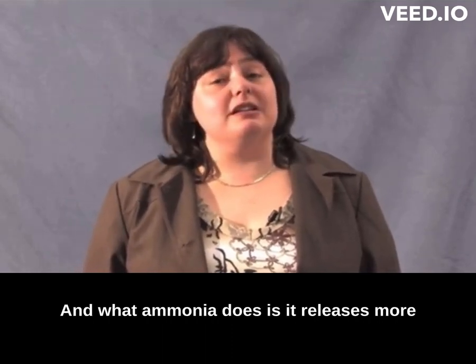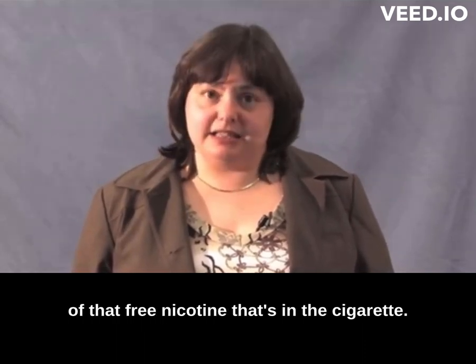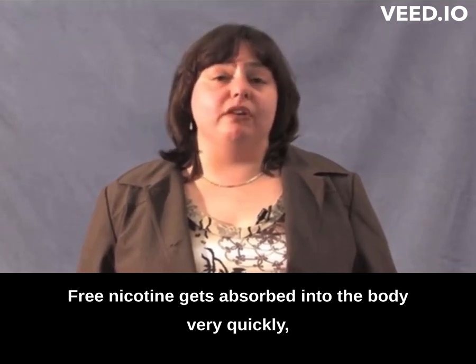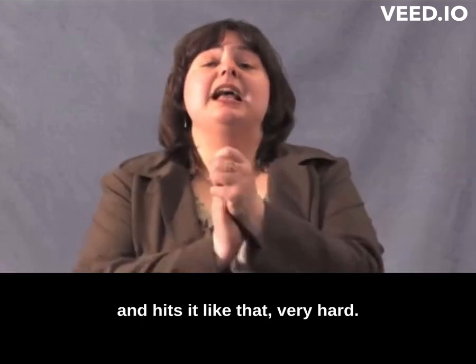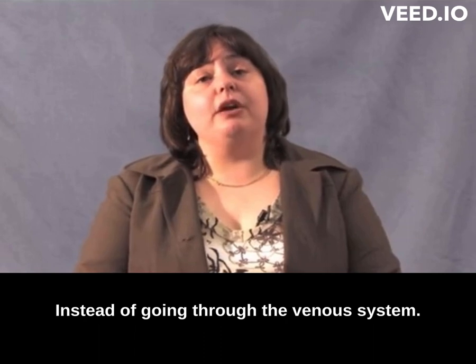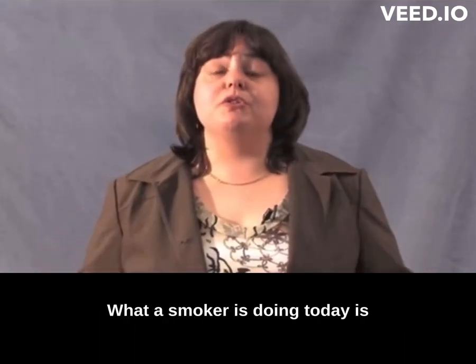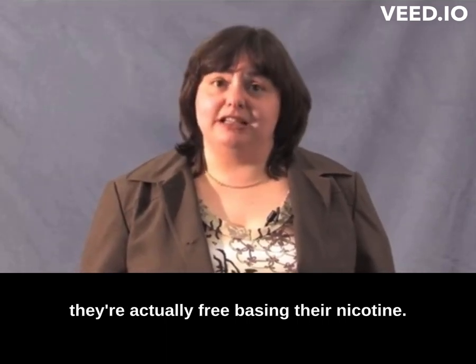And what ammonia does is it releases more of that free nicotine that's in the cigarette. Free nicotine gets absorbed into the body very quickly, gets to the brain in 5 to 7 seconds and hits it like that, very hard. So what's happening, instead of going through the venous system, it's actually going through the respiratory system. What a smoker is doing today is they're actually freebasing their nicotine.